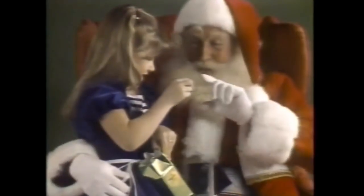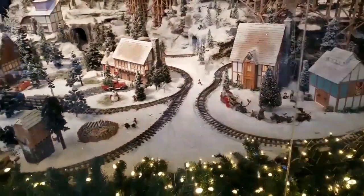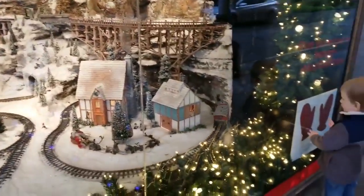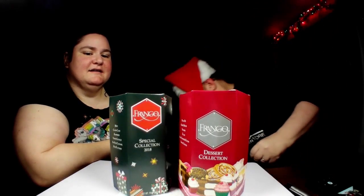Another thing that they had were these candies, and they're called Frangos. Well, they still make them. It's now Macy's, but it's still pretty cool. They had a train display in a window, and these little spots, supposed to be for kids, where you can put your hand and the train will go. When I was a kid, that was there, and getting to see my son do that was just rad. He liked it. I did. Kept going, boop. Oh, he did too. Boop.